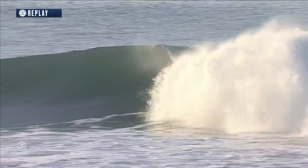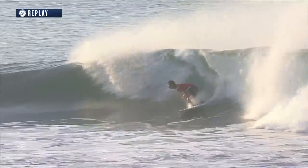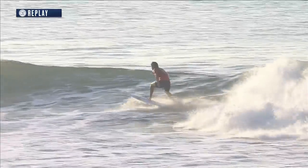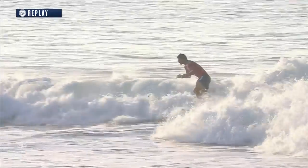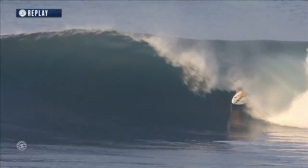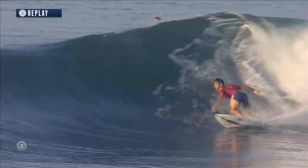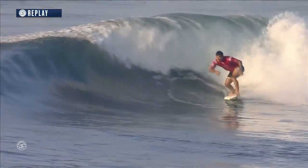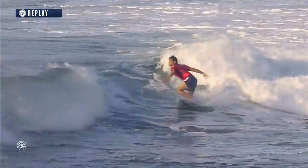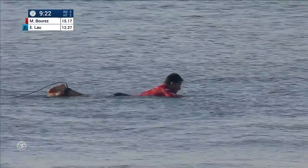Ezekiel Lau took the lead on that previous wave. Michel Bourez comes flying out. And then this turn right here, just really giving it everything. And again, big series of turns from Michel Bourez, finishing strong, comboing it up. And this is going to be a great score. Look at that, drive through the barrel and comes out the end there, standing tall with a big smile on his face, and then just gives it everything he's got. I mean, that's what I love about Michel Bourez. There's no holding back when it comes to Bourez's surfing, and then fires himself up.